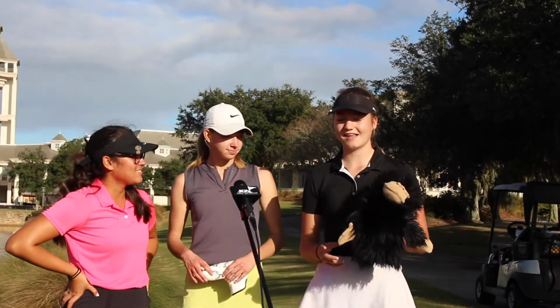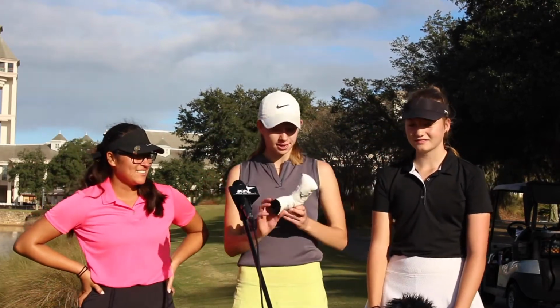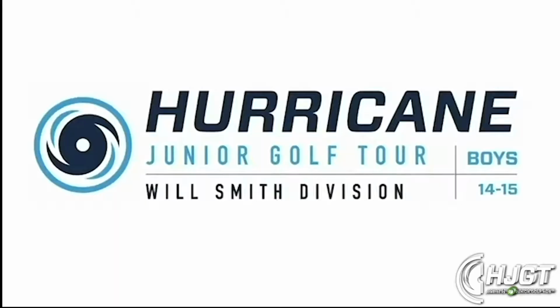Great weather. Yeah. This is my monkey. I got it because my dad calls me monkeys. I have a Pinehurst putter cover. I went there with my family this summer and played in a tournament.